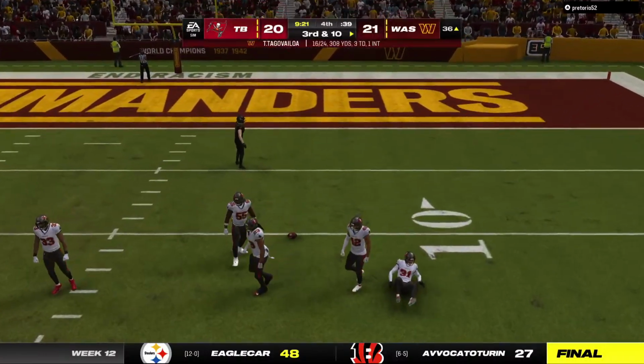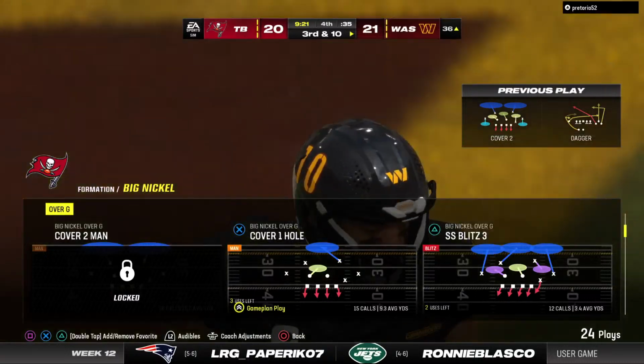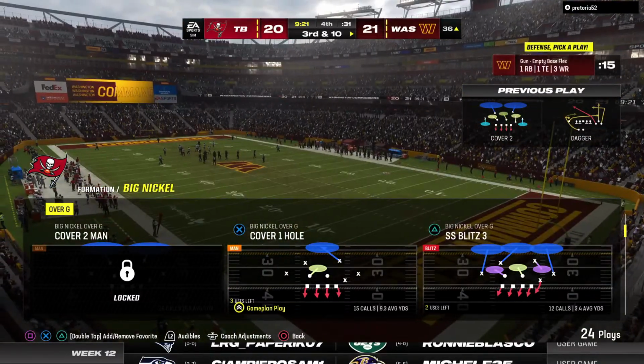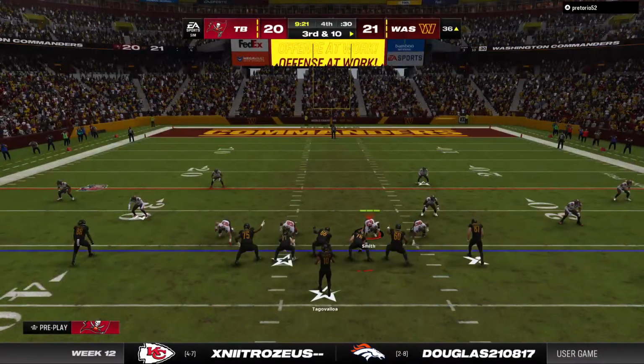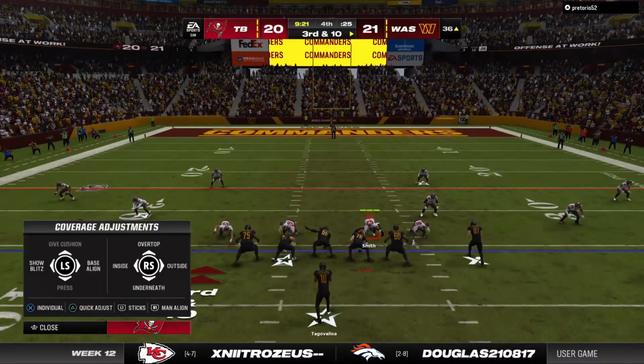Now, meanwhile, here's a 2nd down throw that's knocked away and incomplete. What looked like a march to the end zone has hit a momentary roadblock with that incompletion. No need to panic. They just got to come up with a high percentage play call and see if they can get their offense back on track. Well, this drive, they're a perfect 2 of 2 on 3rd down conversions, but they need a full 10 yards here.